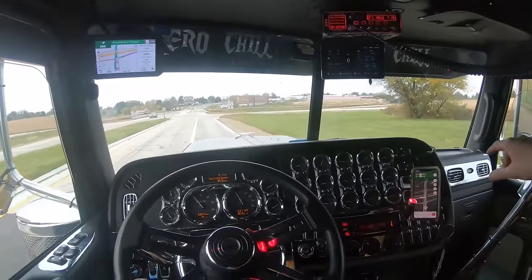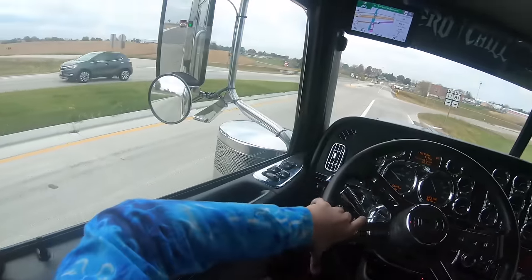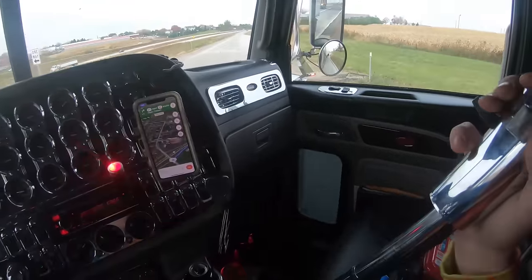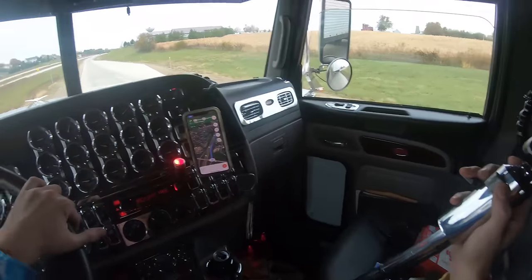All right, so this is trying to take me through all the residential neighborhoods, which is similar ETA to just go out on the interstate and go around the other side of town and go right into Main Street. So that's what we're gonna do.